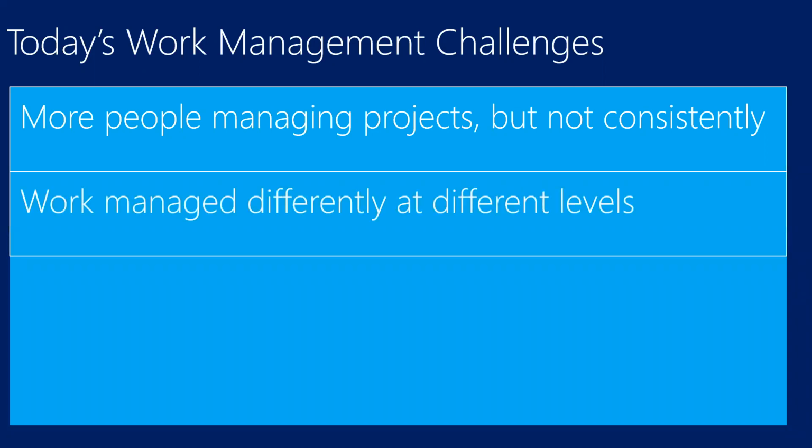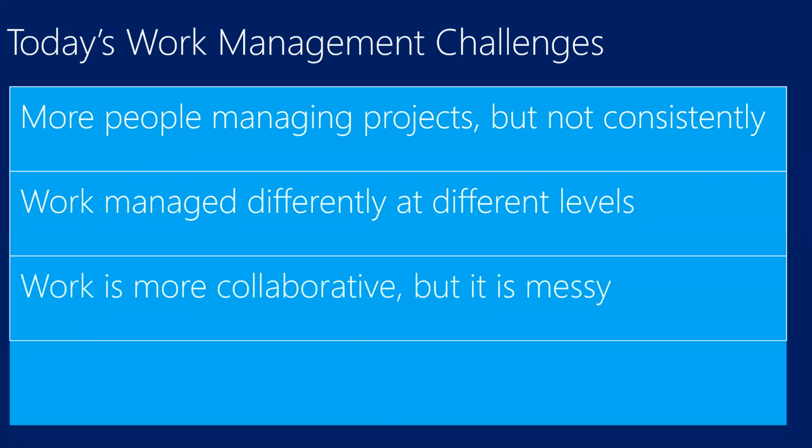Work is also being managed at different levels. You could have a portfolio manager who is looking at things from the overall organization perspective, versus a project manager who is looking at it completely differently, versus an operational manager or a resource manager who is looking at the same information in a completely different manner. They're functional managers, line managers, different titles, different roles, but the work is being managed differently, right? It is also that the work has become more collaborative.